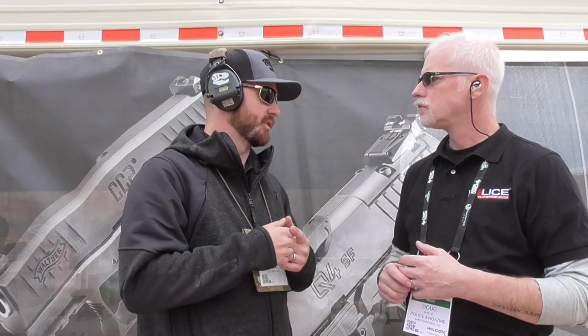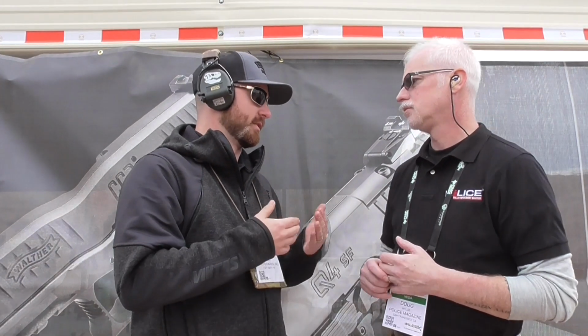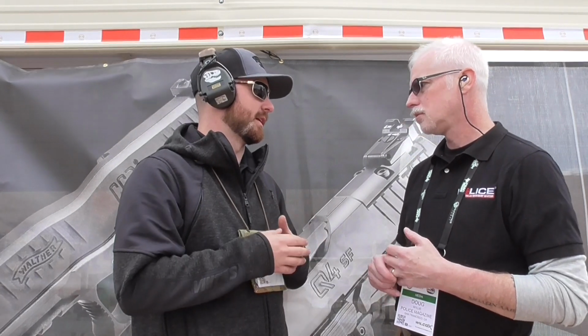So we're really excited. There's two options for it too. There's an iron sight only. It comes with phosphorescent 3-dot sights. MSRP is $12.99. The Optics Ready platform, which is a growing trend. Red dots, yes, definitely growing. We have one of those options also. It's $13.99 on that gun.